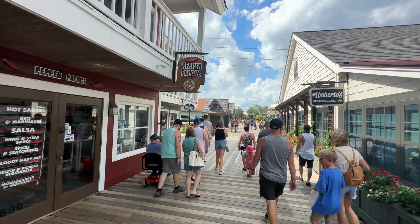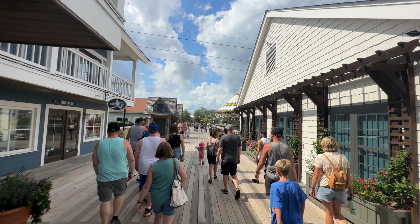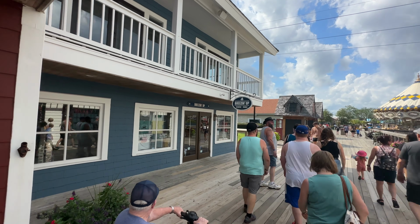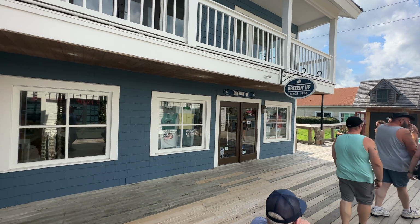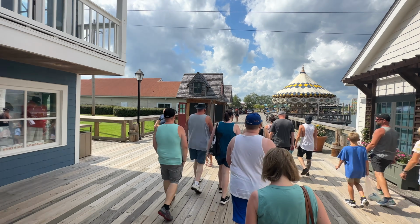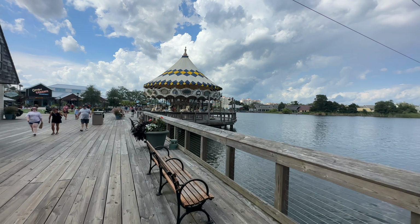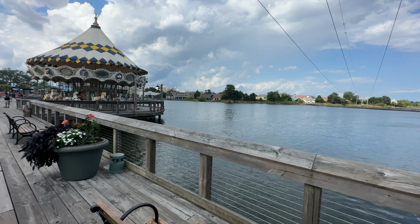And the Pepper Palace, which has all sorts of hot, spicy sauces. Something so hot you actually have to sign a waiver for, so if someone in your party is brave enough, you can go in there. Breezin' Up, which is a fashion store that has a number of different t-shirts. You've got some different outdoor kiosks and some benches to enjoy the view here at Barefoot Landing.